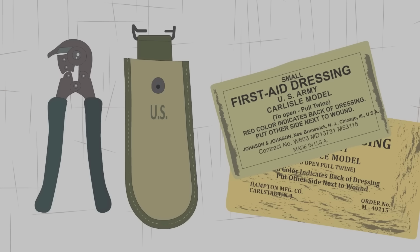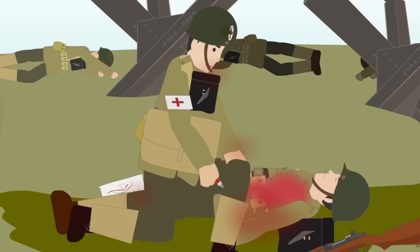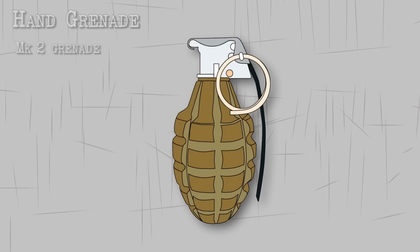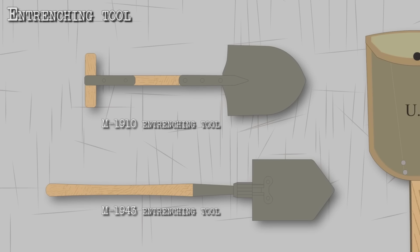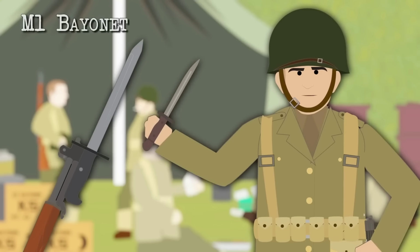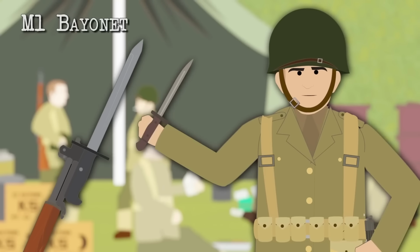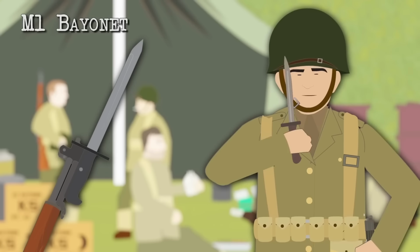In addition to all of this, there was a useful barbed wire cutter and the all-important first aid kit, which contained a one-size-fits-all wounds Carlisle bandage that was impregnated with sulfa. On the outside were 3 pouches that each housed 2 hand grenades. Hanging from the back was an entrenching tool, which could also be used to great effect as a hand-to-hand combat weapon. Though the 10-inch bayonet that fixed on the end of the standard rifle also fulfilled this purpose, acting as a deadly combat knife in a pinch.